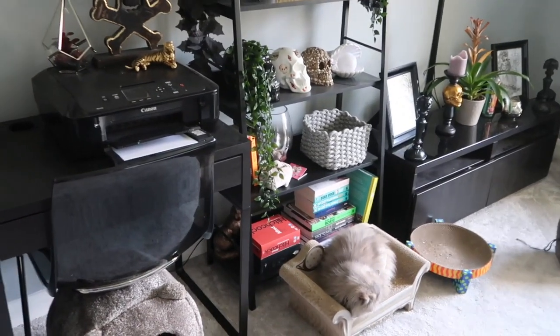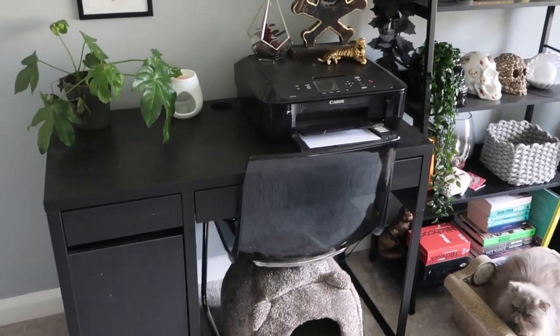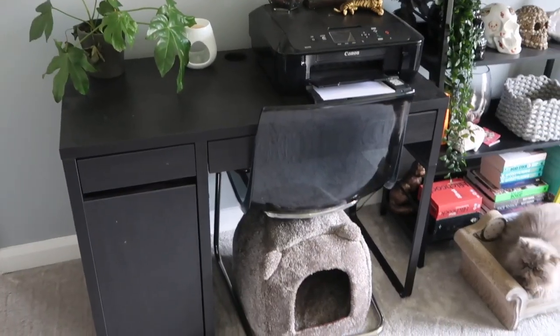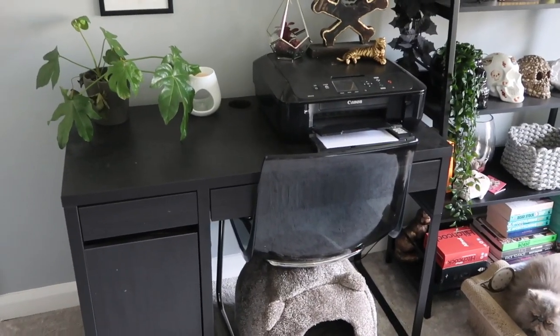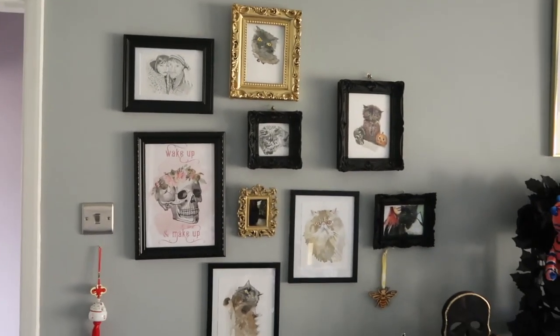It used to live on the TV unit, but then I tried putting it up there and I thought that just makes more sense. If I ever do fancy sitting and working in here a bit more often, I will have another little go at redoing it. And this is my crazy cat lady wall.